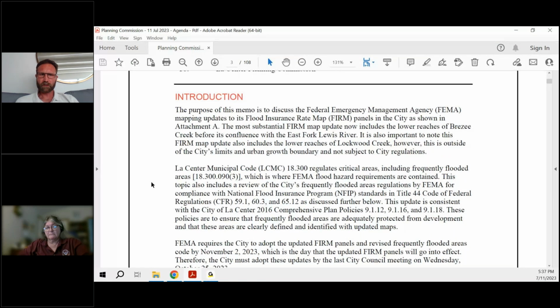And so local jurisdictions also have a role to play in flood regulation. It's not just FEMA. And so local jurisdictions are responsible for regulating frequently flooded areas or special flood hazard areas, which LaCenter does through its critical areas ordinance in 18.300 of the LaCenter Municipal Code. Typically when a development applicant comes in and proposes development in those areas, they have to go through a process of obtaining a critical areas permit, but also have to get a floodplain permit to develop in those areas.